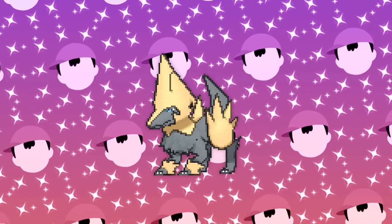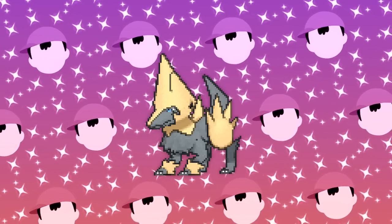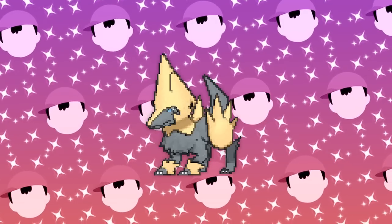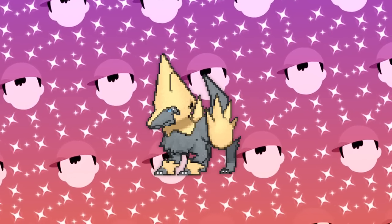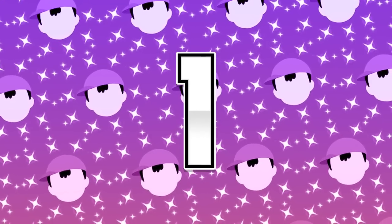Now, Manectric has never been a personal favorite of mine, but its shiny is for some reason one of my all-time favorites. Why? Well, I've already explained. Basically the same reason as Shinx. Great color scheme, better than the original, and just makes Manectric look cool as shit. No honorable mentions this time, or else we'd be sitting here for a while.